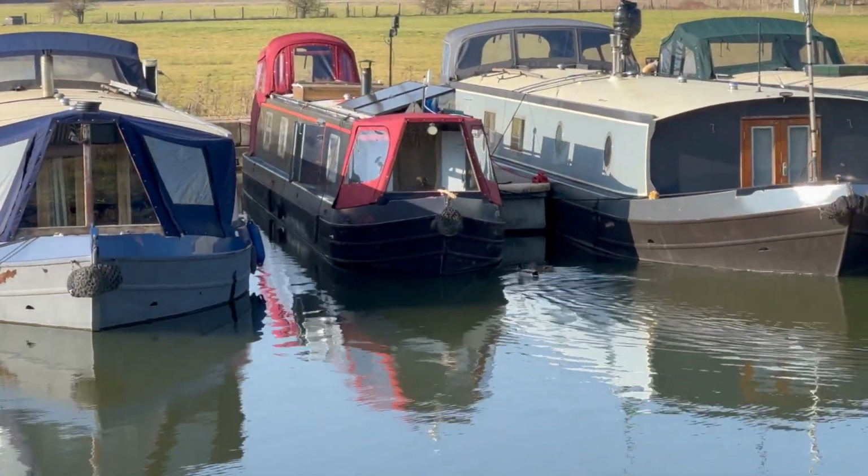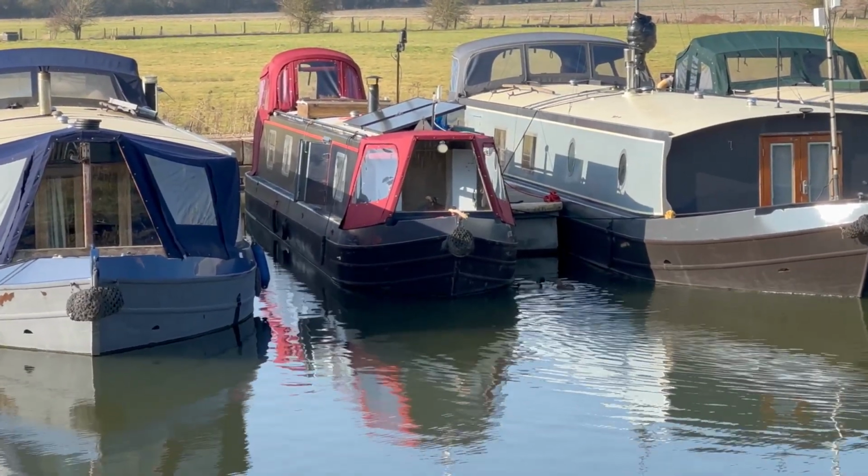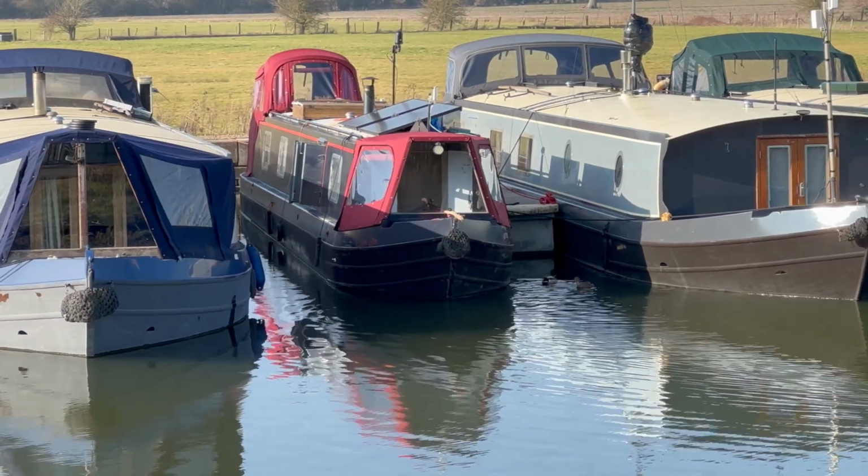Ever After, soaking up the sun. Really like that colour of the canopies. So nice.